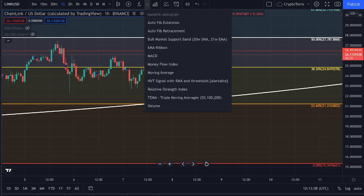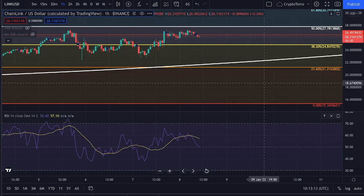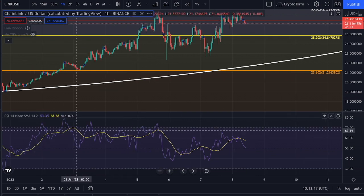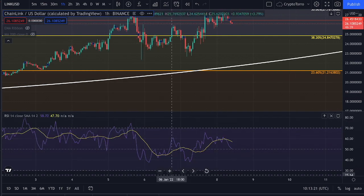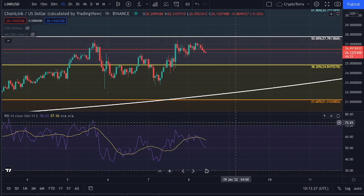Also, let's discuss the RSI. Well, the RSI is actually shooting through the roof. We are seeing that it already broke out above the dotted line at this point in time. It did actually, even prior to that, break out above it. So the RSI on the 1 hourly time frame, for me personally, does look good due to the fact that we are not breaking out above the dotted line.